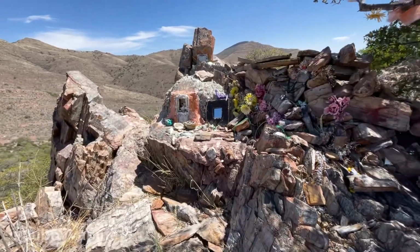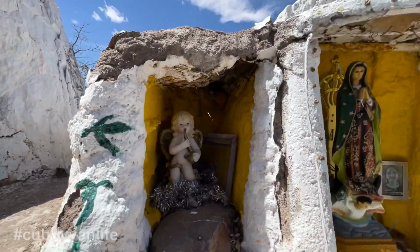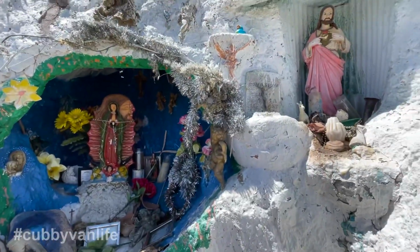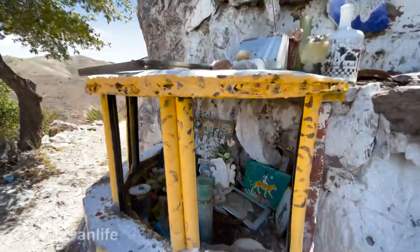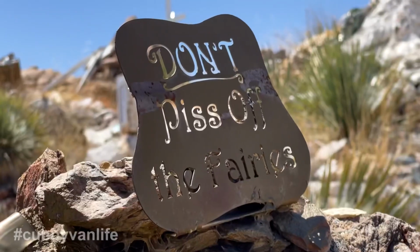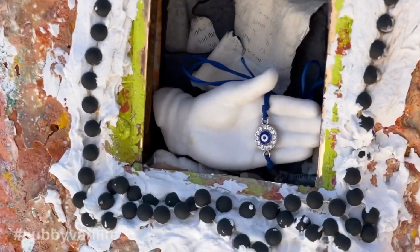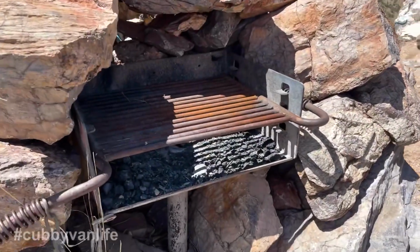There are shrines everywhere. It's not just one shrine. You have Jesus. You have Our Lady of Guadalupe. You've got personal shrines to loved ones. Few objects make me feel like perhaps there's some false deities up there or multiple gods going on. That's okay. You got some prayer flags, you have photos, you have jewelry, we have little amulets everywhere, charms, just things people leave for other people. And of course, what mountaintop shrine would be complete without a barbecue grill? There's one up there. And apparently it's used too. There's charcoal in it.